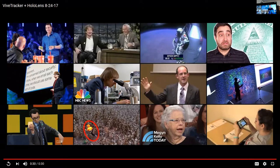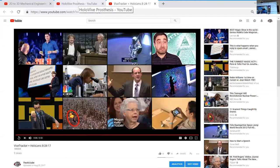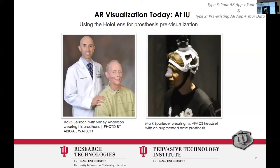So Travis is on that now, working with Apple developers at IEPY to do pre-visualization with facial tracking. What's nice is you're able to render the facial prosthetic, though I don't have any examples of that yet, and as you move your face, it will transform with your face's morphology.